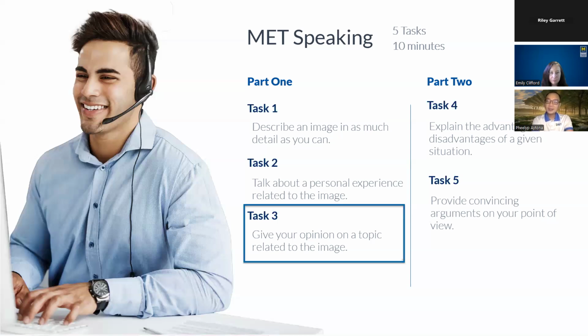In task three, you're asked to give your opinion on a topic related to the image. You would notice by looking at it very quickly that tasks one, two, and three are all related to the image that you would be seeing in task one, which means that your answers in question one can be built on in your answers to two and three because they're going to be somehow connected to each other. However, as I mentioned earlier, they become more and more difficult as you progress. So in part one, what you're asked to do is to look at the picture and just talk about what you see in front of you.